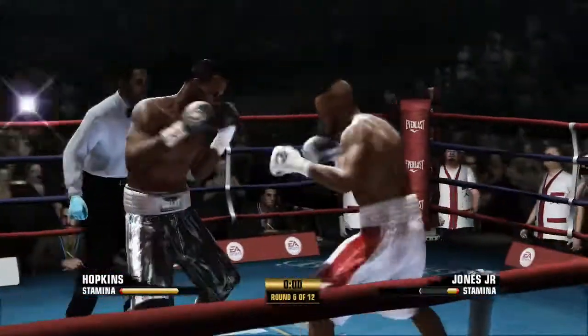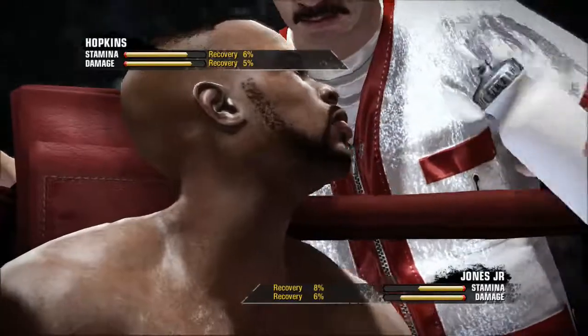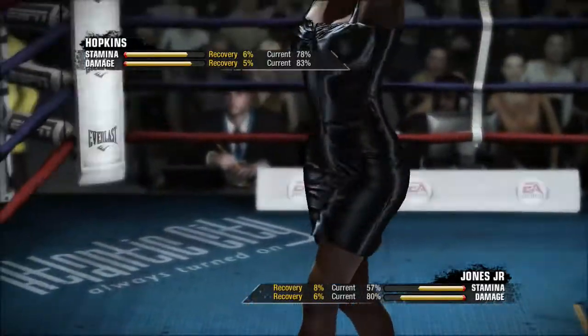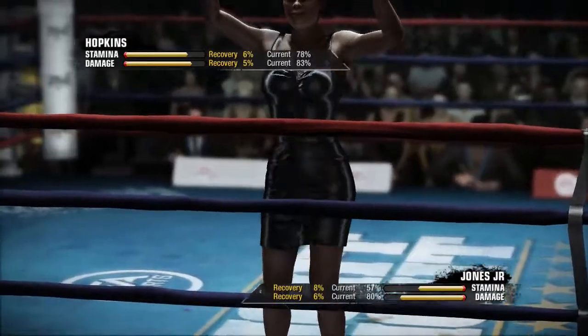Well-targeted left hand by Roy Jones. And round 6 comes to an end. What you're seeing in here with these two guys, cut up, swollen, going back and forth, this is why people love the fight game, because they say to themselves, I couldn't do that. I couldn't fight on. You're exactly right.